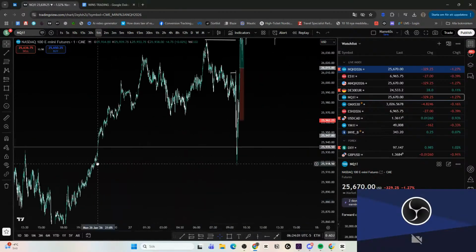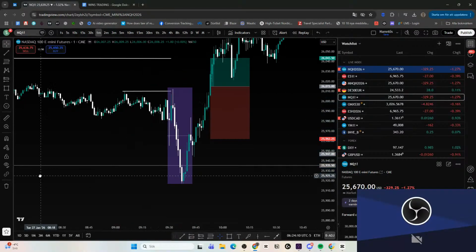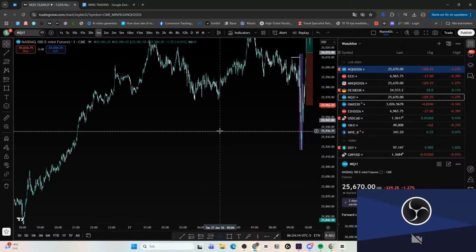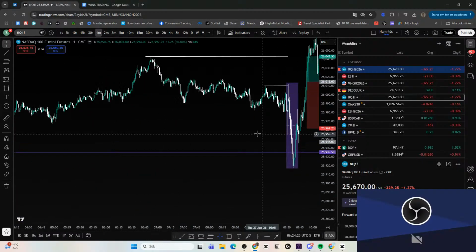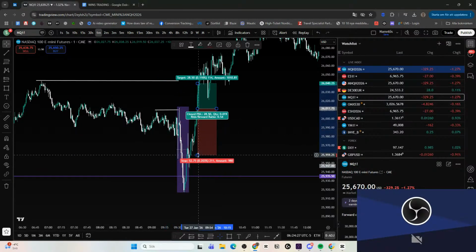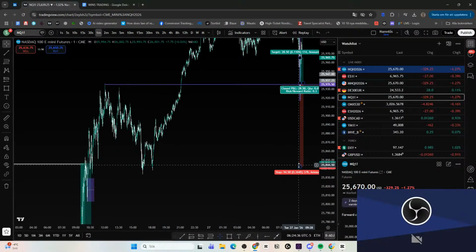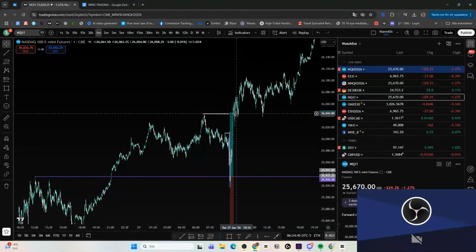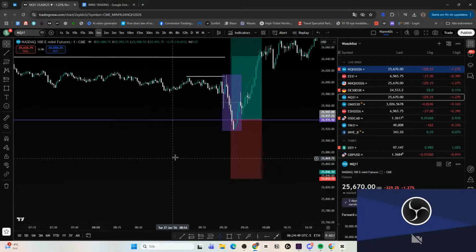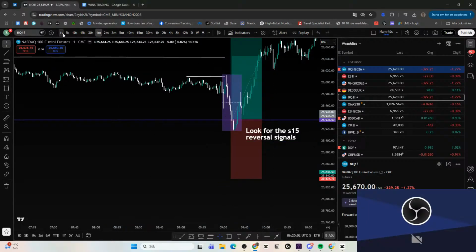Let's check Tuesday because Tuesday was tricky as well. When you get this one and then you get this big deep reversal. I think it was this deep because we wanted to tap into the order block, the bank block, but it wasn't that easy. Basically then the entry would have been probably there and stop there, and I don't know, man. Don't want to take that big risk because that's a big risk. What I would suggest if we want to get these big retracements is look for the S15 reversal. And that's probably in general the best thing to do.